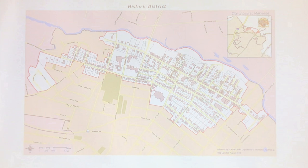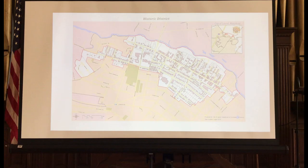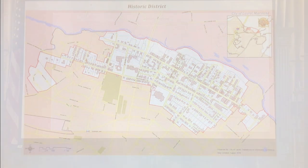And again, this is a little washed out, but this is from the City of Laurel. This is the historic district. This is the outline of the survey that's done, and everything within this dark purple outline south of the Patuxent River is the historic district. Again, there's some weird boundaries there, but this means that if you are in the historic district, you need to comply with some of the regulations for the Historic District Commission, which is not the Historical Society, to keep that history on track. And so that is the Historic District.